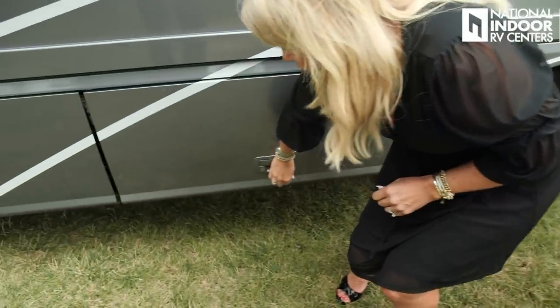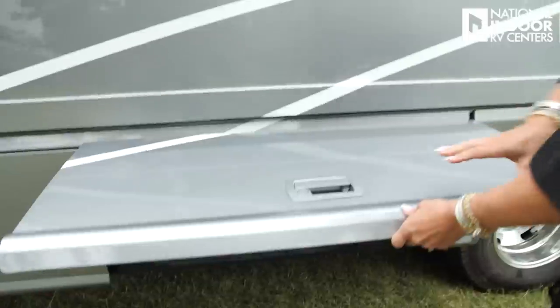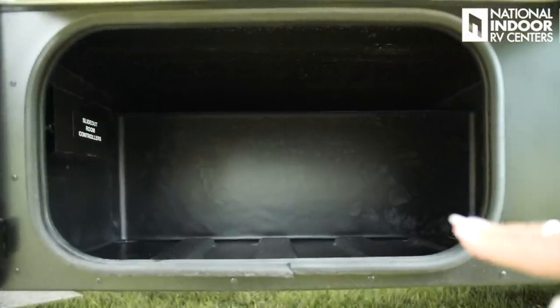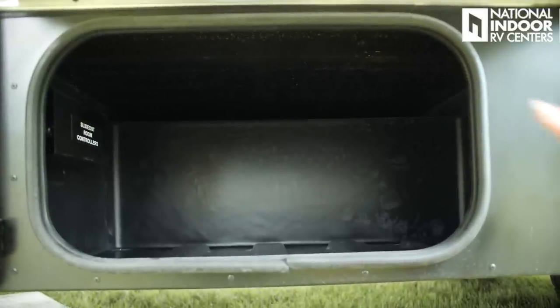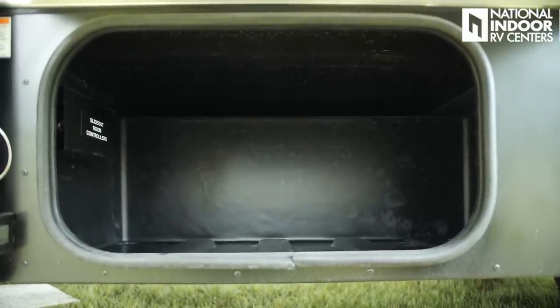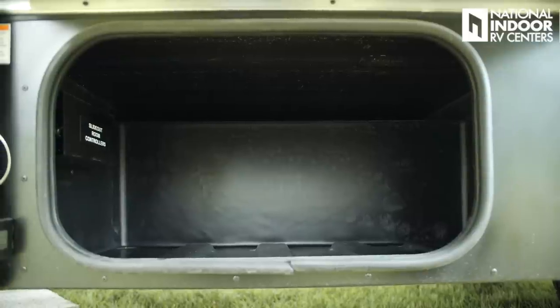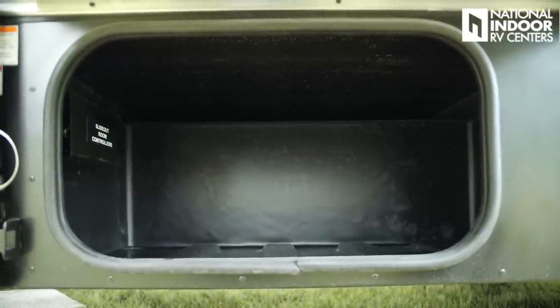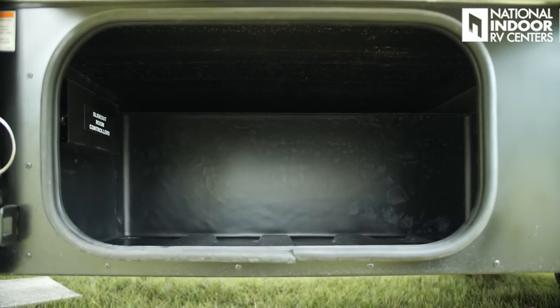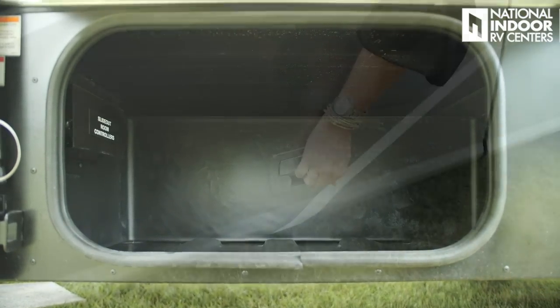We have another big storage compartment here. We've got the slide out room controllers just to the side. And then if you look at the very top of the compartment, it does have a pass-through area. So this is gonna be great for fishing poles, maybe it's paddles, anything that's really long, you can put up there. So that's really nice that you have access to that area.